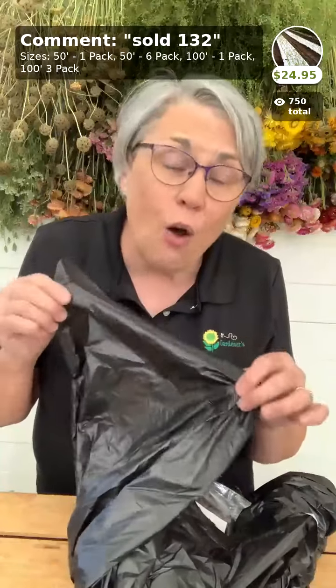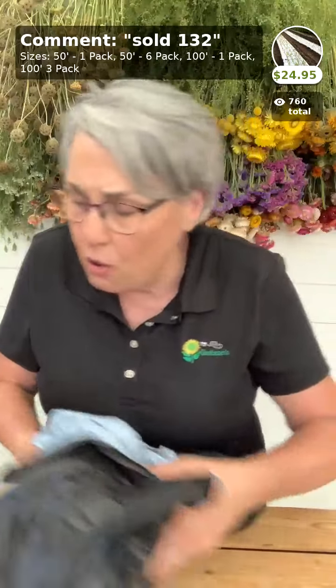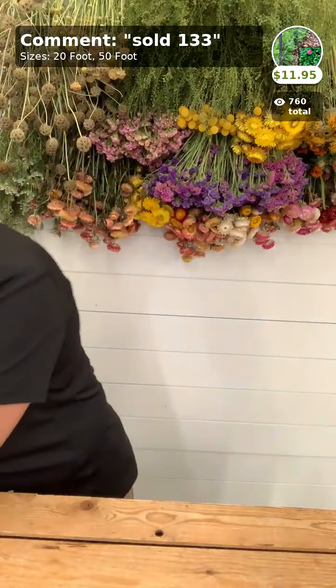We also now offer it in 100-foot pieces for people that have longer beds. You get one of those for $39.95 or a 3-pack for $110.95. So that is a really big piece.